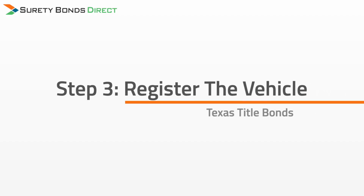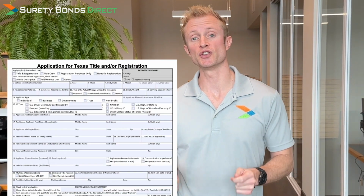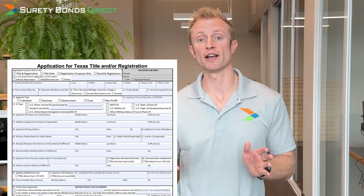Step 3, register the vehicle. Finally, you can register your vehicle. Within 30 days of purchasing your title bond, take the notice of determination and the title bond you just purchased to your county tax office. You're going to fill out the form. It's called the application for title and or registration.